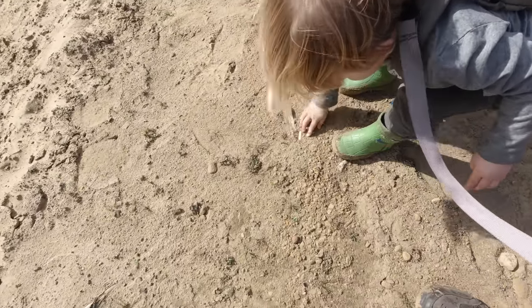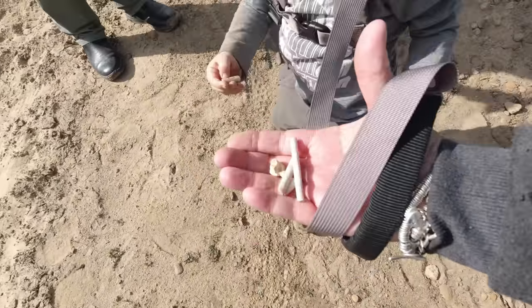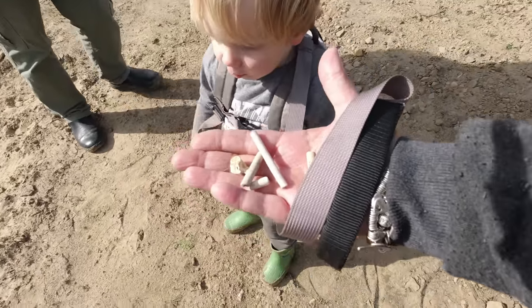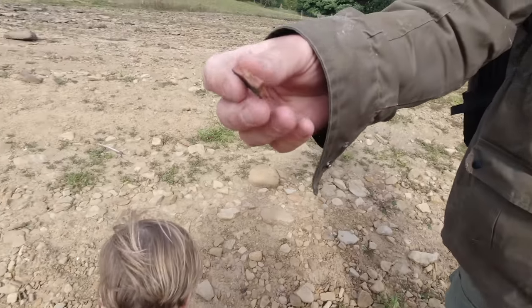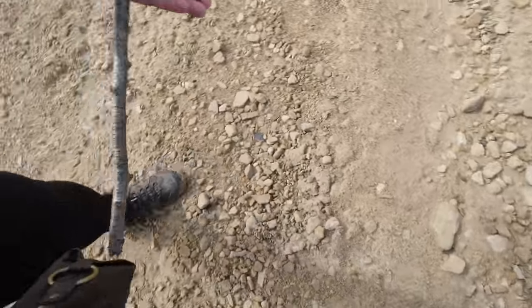Shall I help you? It's stuck, that one. There you go. Put it in my hand. Look at all those pipe stems. Ooh, nice. Well done. There is water in there, yeah. All right, a bit of black glaze pottery. Theo. Oh, yeah, there's a big one.